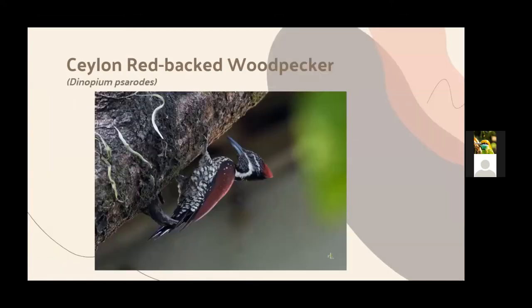The next one is the Ceylon red-backed woodpecker. The black-rumped flameback was treated as having four subspecies on the Asian mainland and two subspecies in Sri Lanka. Previously, one of the races in Sri Lanka, the race stricklandi, had the red back. Since 2014, the southern race has been recognized as a different species, the Ceylon red-backed woodpecker. The golden-backed race is now the sole Sri Lankan subspecies of the black-rumped flameback.